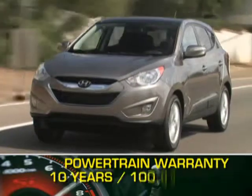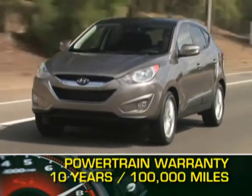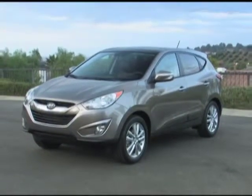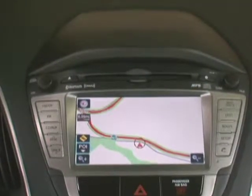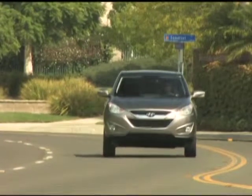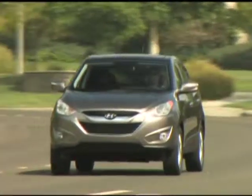The Tucson is backed by Hyundai's 10-year, 100,000-mile powertrain warranty. With styling that's otherworldly and features to navigate easily through this world, the 2011 Tucson provides an exciting glimpse into the future of Hyundai automotive design.